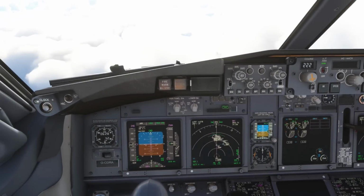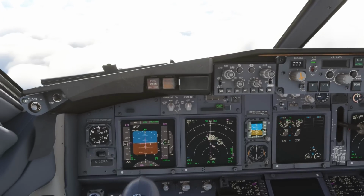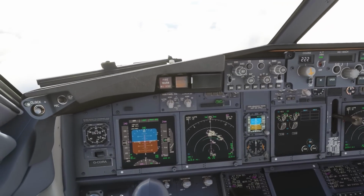Easy is 7067, roger, climb level 370. 9,000 feet. That means we need 36 miles to run. We've got 39, so we're looking good in terms of total track miles available.